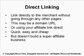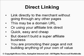The downside of it is you're not building a super affiliate business. You're link building for the merchant. You're helping them raise their site up in the search engines, but you're not building anything of value for you. Yes, you'll earn from it, but ultimately, you're building up their site. You're not creating a valuable business of your own. So it's their site that benefits from all your articles. It's their site that ranks well for the keywords, nothing of yours. So of course, yes, it's quick, yes, it's easy, yes, it's cheap, but you're not building a long-term sustainable business.